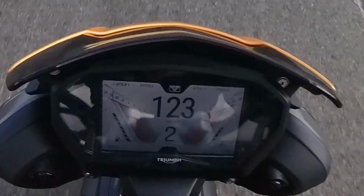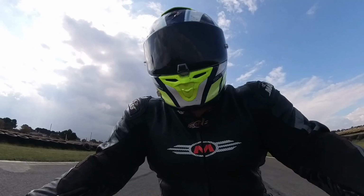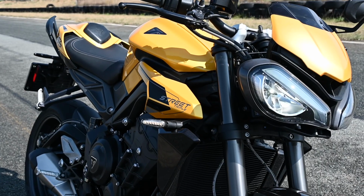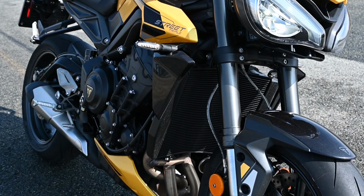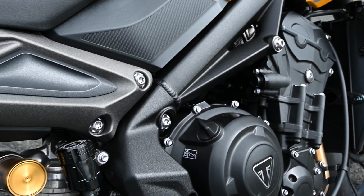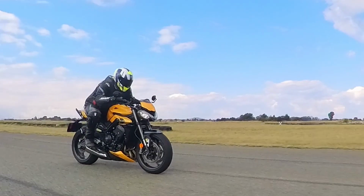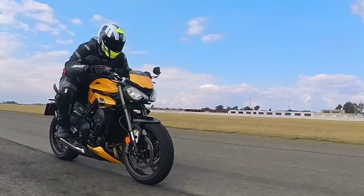Whoa! This thing's a proper pocket rocket! Of course it is. The power is up from 121 to 128 horsepower, with an extra Nm of torque for good measure. Also, the gearbox has been made shorter, like a race bike. The final drive ratio is also shorter, for even more acceleration.